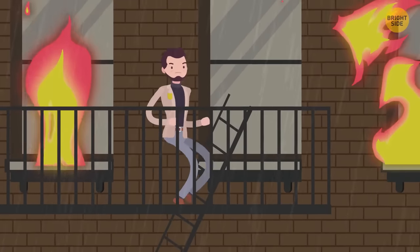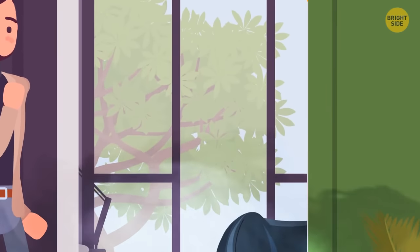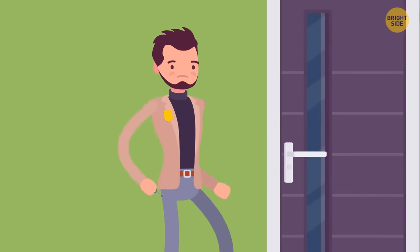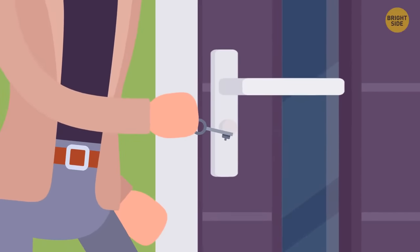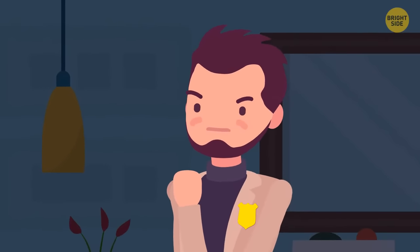The fire escape collapsed when you were trying to get into the apartment. In the window, you see the tree. It has stopped raining, but it's already morning. Tired, you reach your apartment. You turn the key, open the door, go inside, and realize that someone is here.